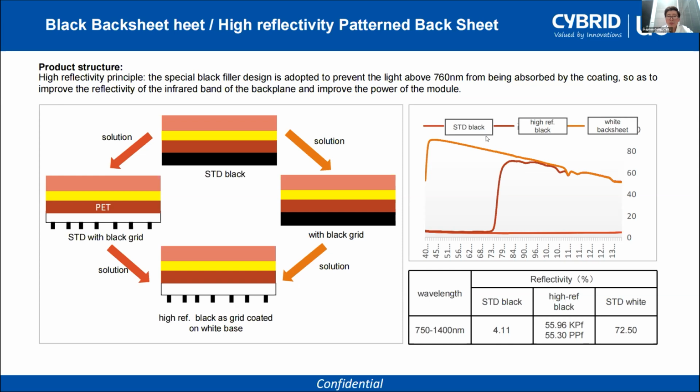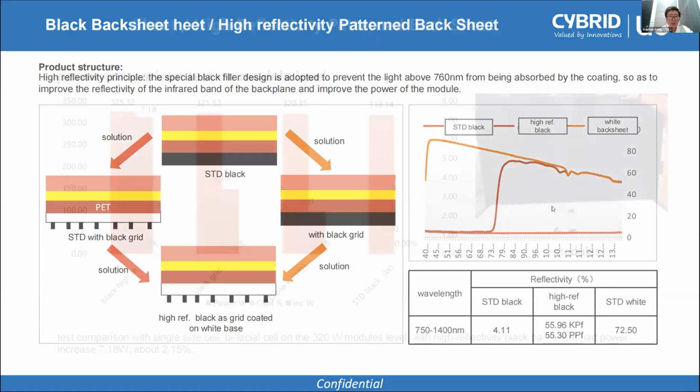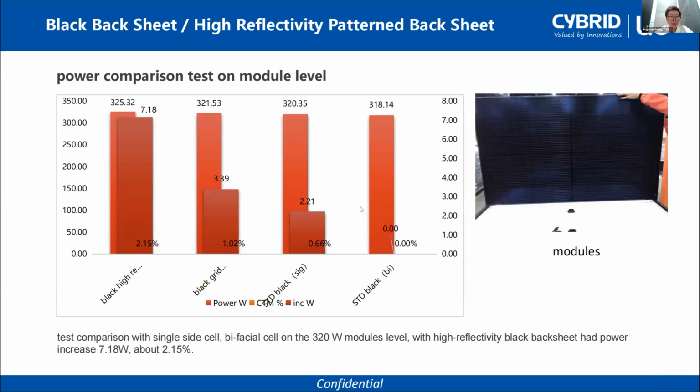You see the curve: the standard black has no reflection across the wavelengths, while with the higher reflective backsheet, we can see the reflection starts from 750 nanometers to 1200 nanometers. This contributes to the module power with these figures. Let me explain. With the black higher reflective version, we made 320 watt modules, and there is a power gain of about 7 watts, more or less.